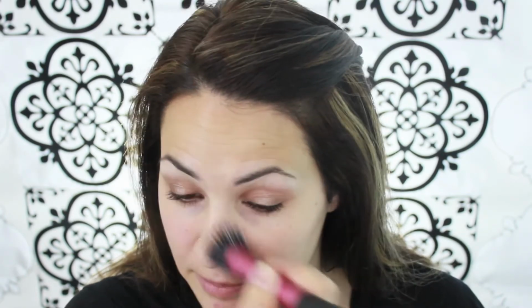Having given that a few minutes to just set on my skin so it's not really tacky anymore, I'm going to use the same brush in this foundation. I'm going for a very sheer coverage today. I don't want to look like I've got a full face of makeup on. So that's why I'm using this stippling brush as opposed to one of my denser foundation brushes. I find that I'd get more coverage if I use a denser foundation brush. The sheerest amount of coverage would be with my hands, but I'm really liking the way that this stippling brush is applying this particular foundation lately.